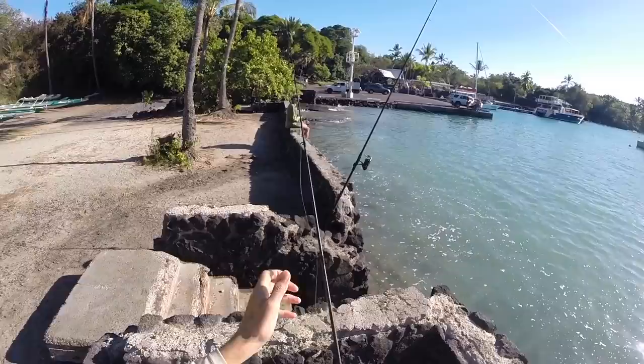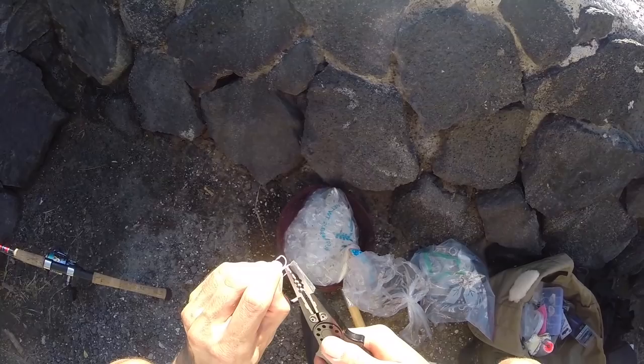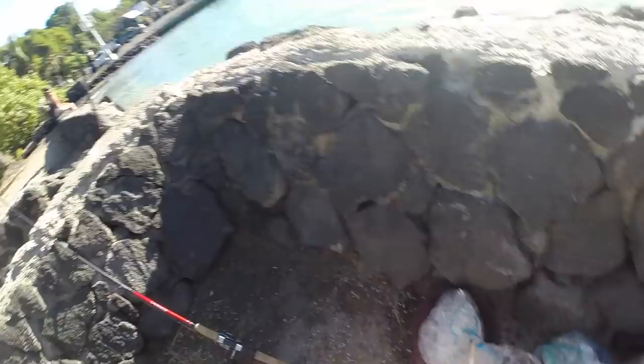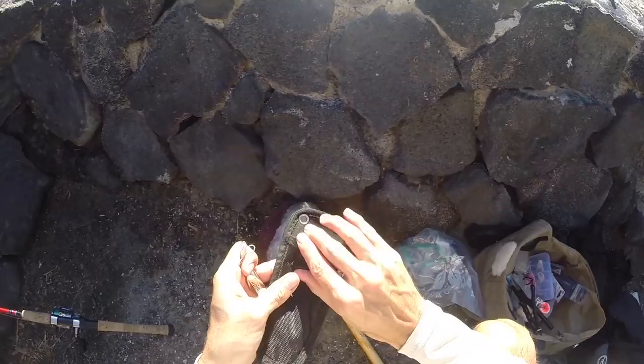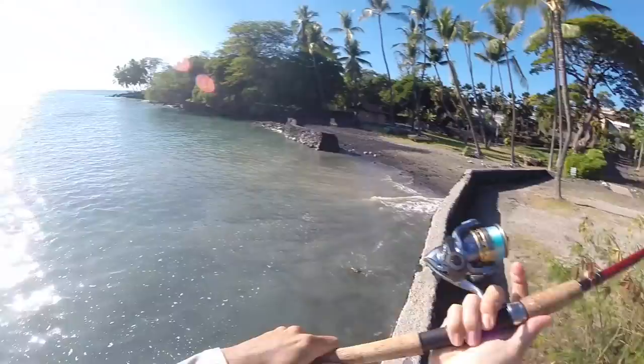Oh, Jared's baby papillo. Better than nothing, my man. I set up a rig to just try out a Castmaster here. I'm snapping all these barbs so that if I catch something like Jared just did where I don't want to keep it, when I remove my hook, it's not going to absolutely destroy the fish's mouth. If you destroy the fish's mouth, it's not going to be able to eat, and there's no point in releasing it. Okay, Castmaster is ready to go. Let's try this for a few minutes.